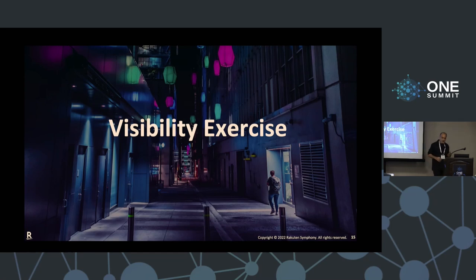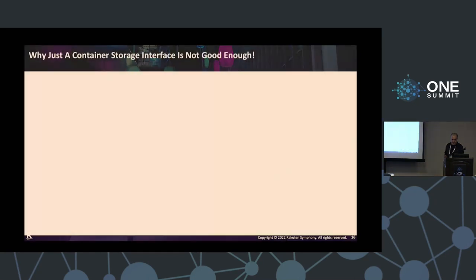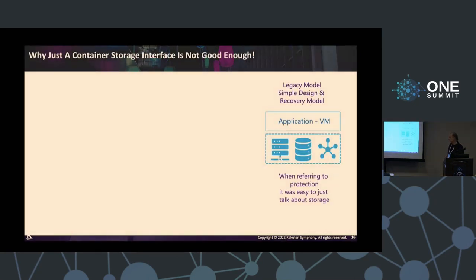So when we talk about storage, that is extremely important. When we looked at legacy bare metal or VMs, it was a very simple relationship between my application and my storage. It's a one-to-one mapping. If I backed up my storage, I'm pretty darn good. I could do a lot of things, and that model has worked for decades.